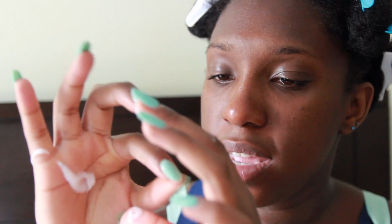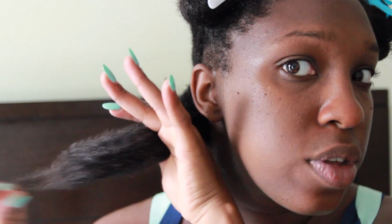They've also got a curl definer, Curlific curl definer. So I'm going to use that in lieu of a gel or butter. It's very light. Just sort of running that through the section. I would say my curls are slightly defined. I'm going to use my grapeseed oil to seal.